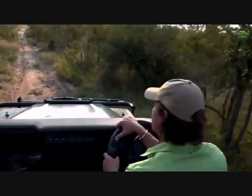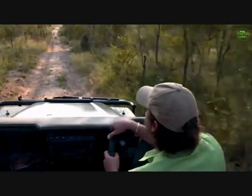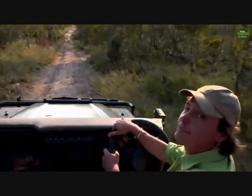And I know I'm not the only one looking for leopards. So Steve is also looking for leopards. See how his search is going.